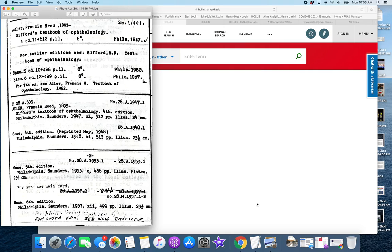Hi, I want to discuss a really thorny case that would take any of us a little while to unravel. What we have here is a series of photostats that catalog varying editions under both Boston Medical Library and Harvard Medical Library of the same work, Gifford's textbook of ophthalmology.